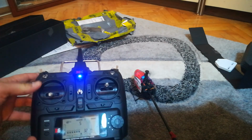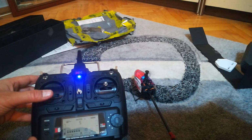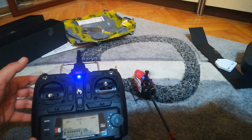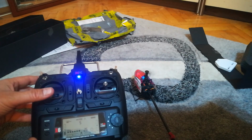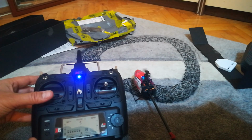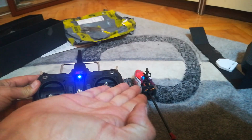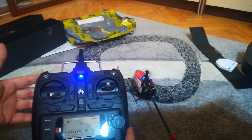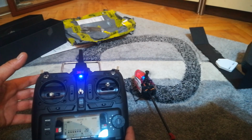And now at 30%. You see? It throttles itself. 50%. You see? Totally defective helicopter.